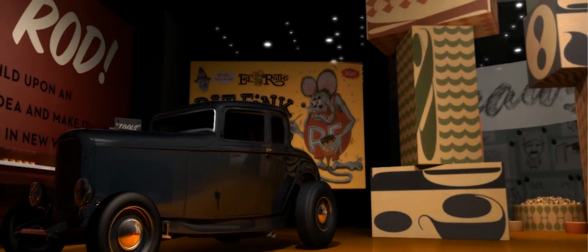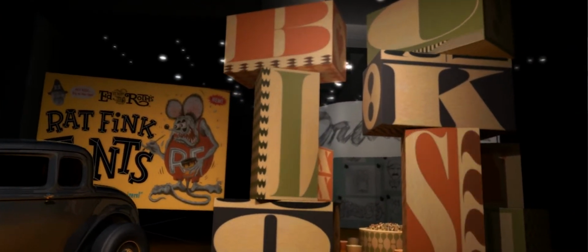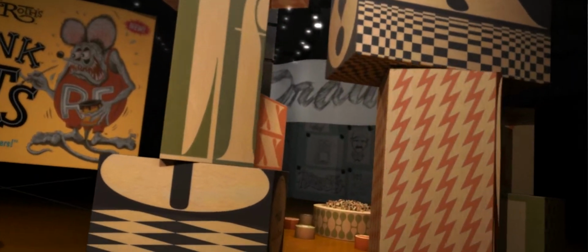We're looking at this exhibit to be a big experience, an environment. There's going to be hands-on workshops. There's going to be a real sense of involvement and immersion.